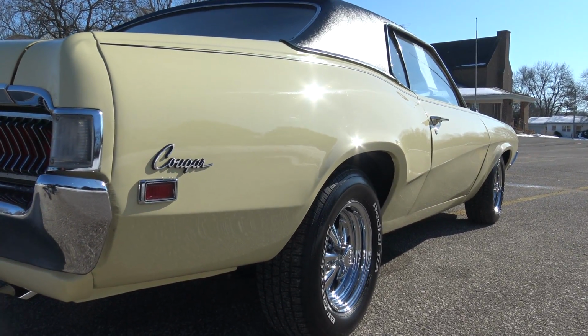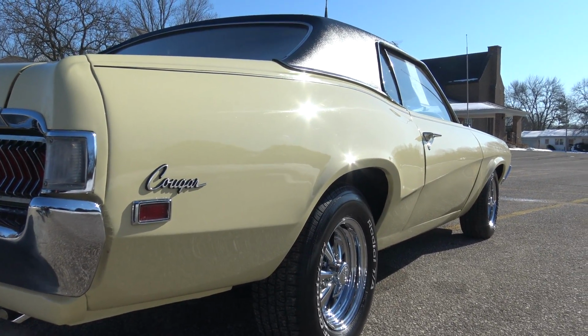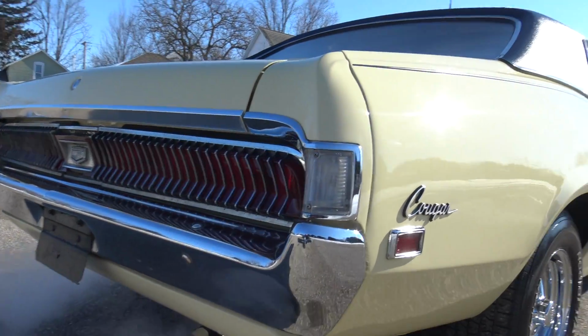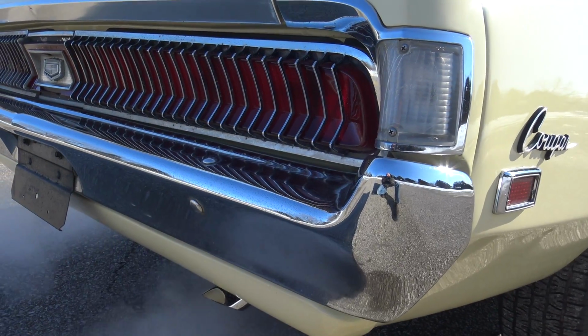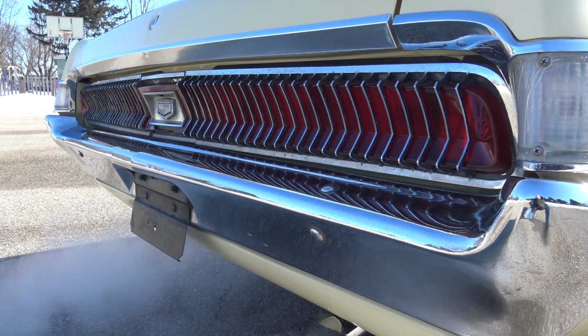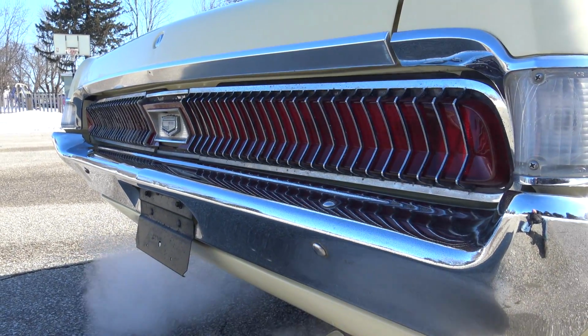As we look up and down the side, the paint has a great luster to it. It's all been buffed out. It's got a great shine. The back taillight lenses, back bumper, all that kind of stuff is all original. The back bumper has a couple little dings in it and does have some oxidation.